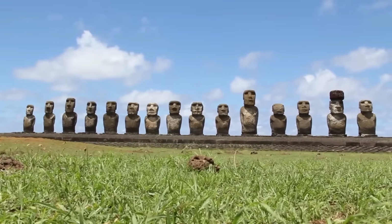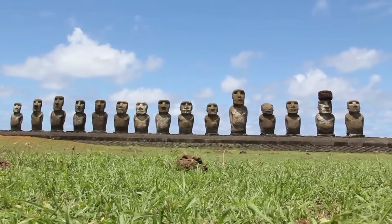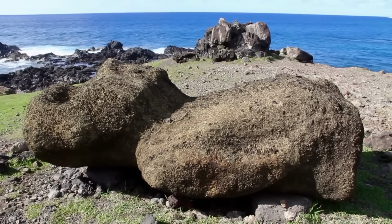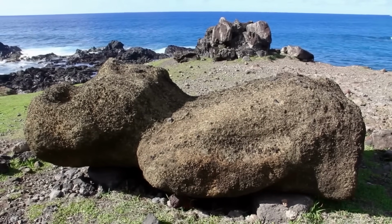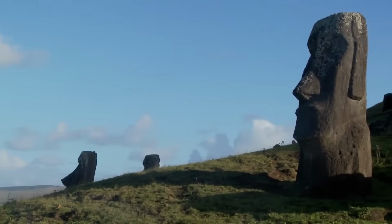Number 4. Easter Island. These 887 massive stone heads of Easter Island have fascinated the world for centuries. They look kind of cool, right? Just big faces made of rock. Are these Decepticons? Who built these? Each one stands up to 33 feet tall and weighs up to 80 tons. Now the biggest question is, how did the islanders move them? Look at them, they're massive.